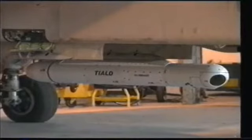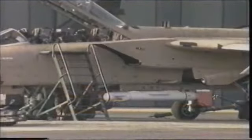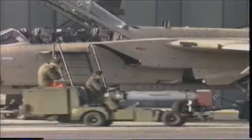Eight days later, the Tornado force became operational with its own airborne laser designator, the GEC Marconi TIALD pod, or thermal imaging airborne laser designator.